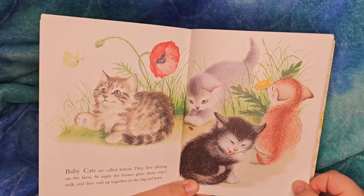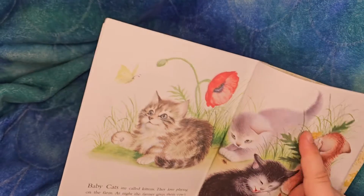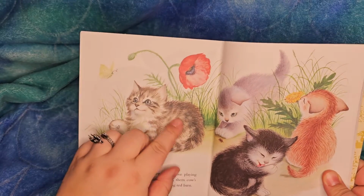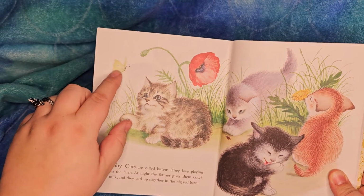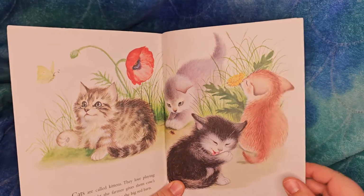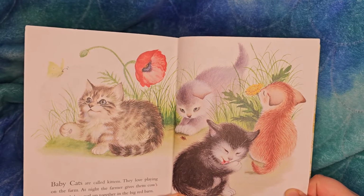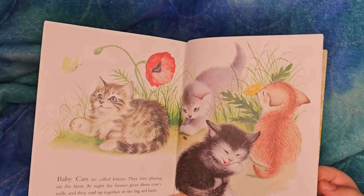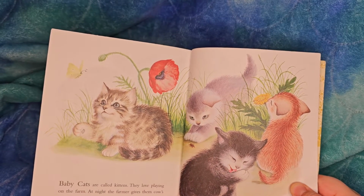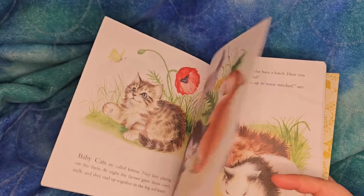Now, you can see one little ginger kitty likes the dandelion. Gray kitty likes the bug. This little fluffy one, this fluffy tabby, likes the butterfly. And this one's just grooming himself. Most of the behavior of cats is instinctual, but their parents, their mamas usually, do train them how to hunt. So, if your house kitty cannot hunt, well, they probably weren't trained by their mama.